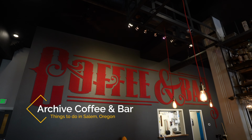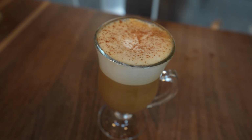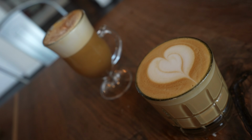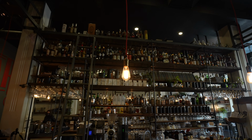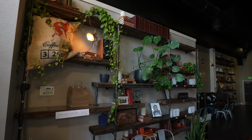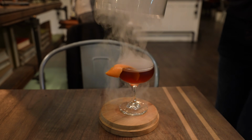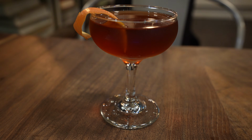Archive Coffee Bar is probably my favorite food spot in Salem. I visit multiple times whenever I'm in the city. This coffee shop has some of the most unique lattes I've ever seen, with everything from tea reductions to homemade syrups in them. The decor here is awesome for a coffee shop, making it a fun place to meet friends or to work. Plus, at night it becomes a bar with all sorts of quirky and fun cocktails. Don't skip it on a visit to Salem.